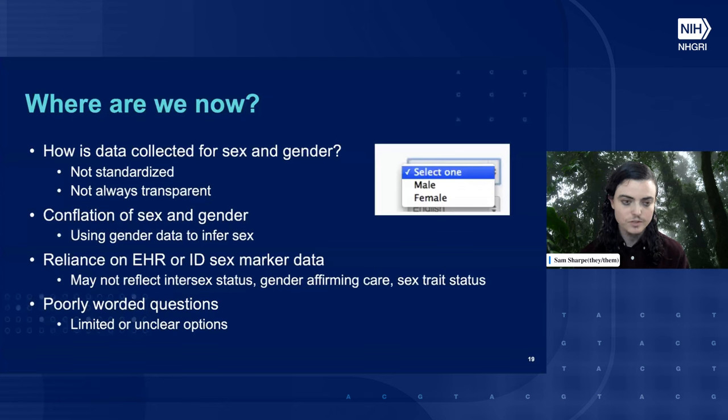So for example, a question that says, what sex were you assigned at birth, male, female, or intersex, is not responsive to the fact that intersex is not assigned as a sex at birth. That's part of the problem. And so that question is not necessarily going to give us meaningful data. Additionally, when questions are poorly worded, that limits the ability of what data we can collect. And also some people just simply stop filling out surveys if the questions are confusing or offensive.